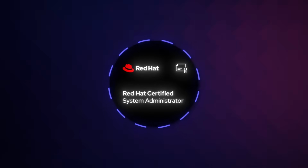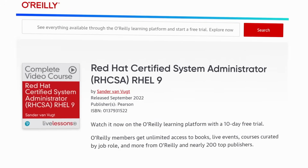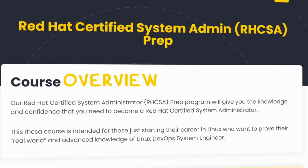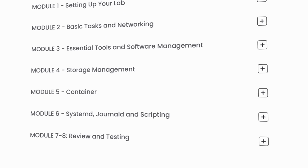So if you want to get the Red Hat Certified Sysadmin certification, I recommend two different options. You can sign up for the O'Reilly $50 monthly subscription, where you get access to Sander van Vugt's Red Hat training that he has on there. Literally, it's just $50 a month, but again, you're gonna have to teach yourself everything. Or you can sign up for Yellowtail Tech if you're looking for a more hands-on program, a program that's literally gonna walk you through everything, be there for you, hold your hand along the way. They've got an apprenticeship program, and they also help you with career search as well.